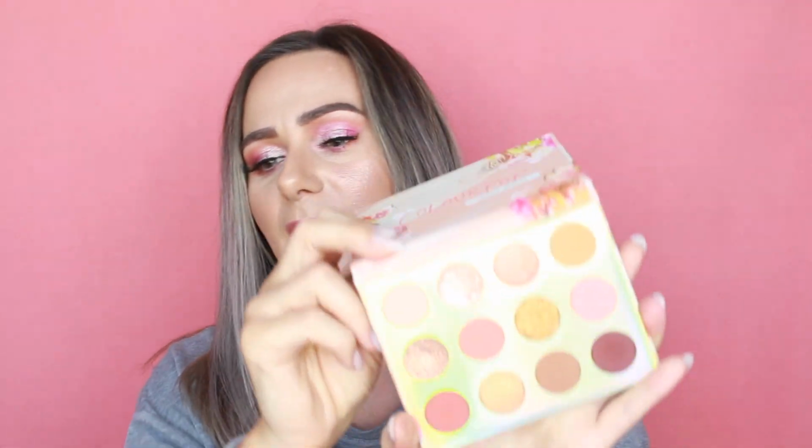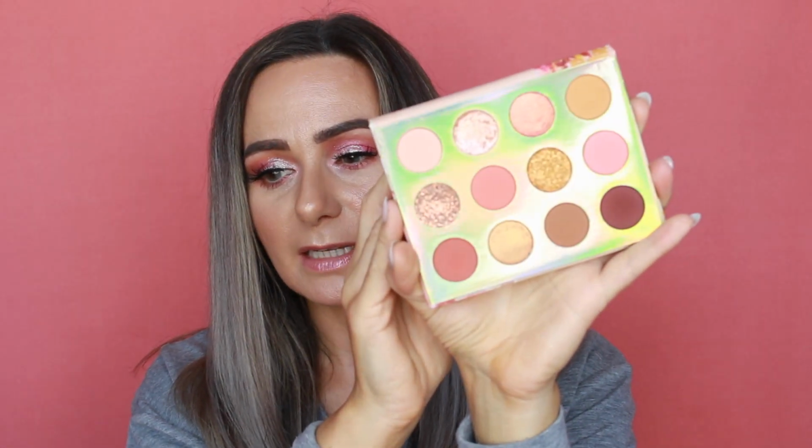Now, I truly, truly love ColourPop, but I have to order them online all the time, which is why I haven't really dabbled into ColourPop as much as I would love to. And the Ulta closest to me doesn't carry them in stores, so it doesn't really help me much, you know? So this is the Sweet Talk palette, and I'm pretty sure everybody who loves eyeshadow knows about this palette.